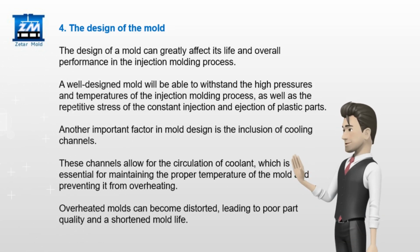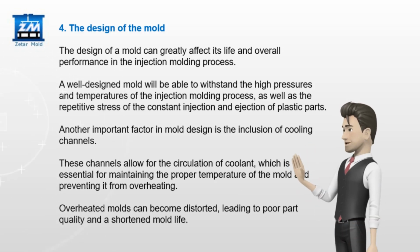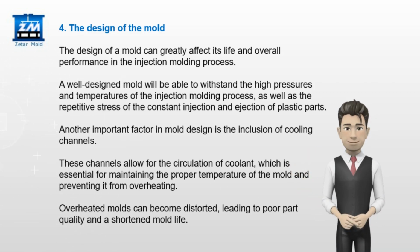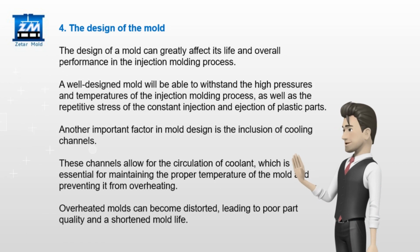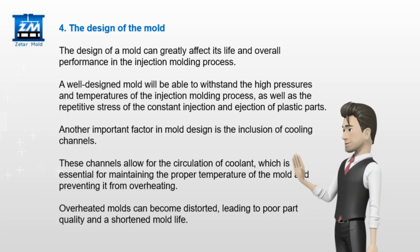Another important factor in mold design is the inclusion of cooling channels. These channels allow for the circulation of coolant, which is essential for maintaining the proper temperature of the mold and preventing it from overheating. Overheated molds can become distorted, leading to poor part quality and a shortened mold life.